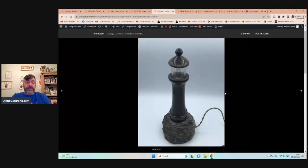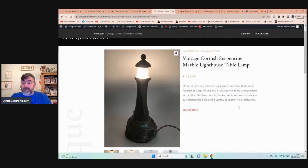And this is a good size. It's not a small lamp. It doesn't look very big, but it's 13 and a half inches tall, weighs a ton, beautiful. I sold it for £245, and it didn't actually stick around for long. I think it was a month or two. It wasn't long.